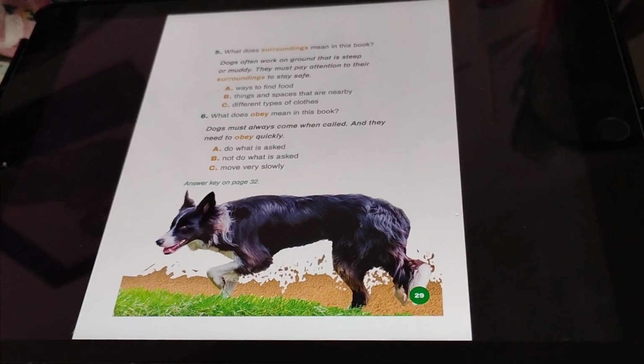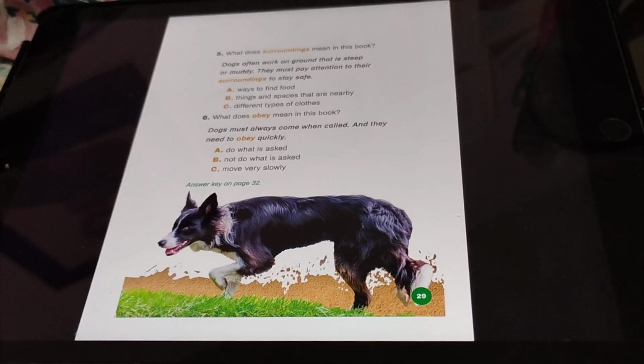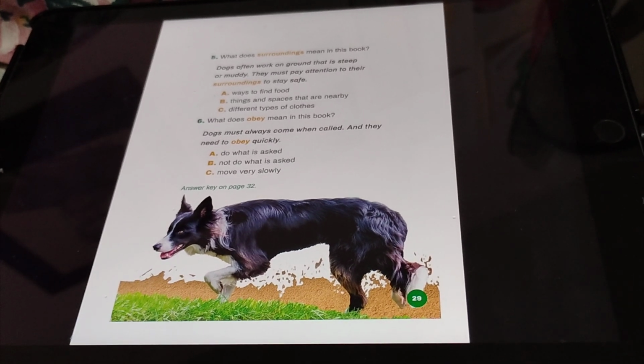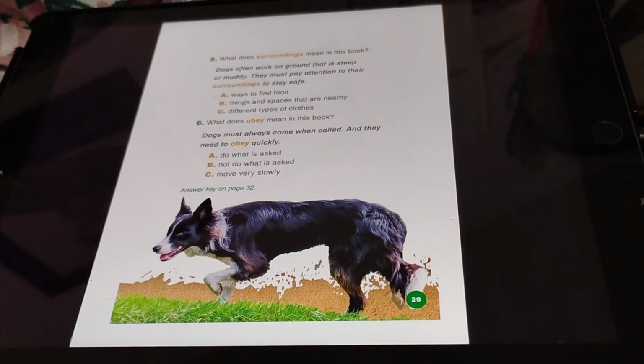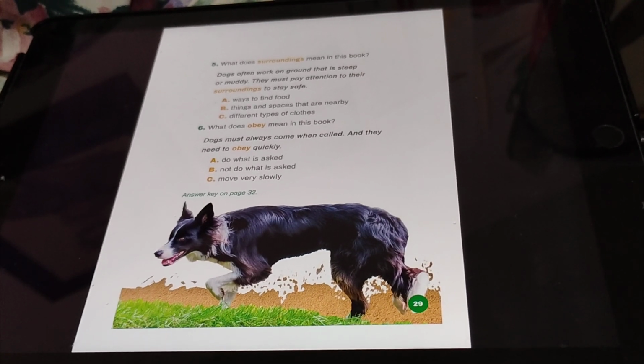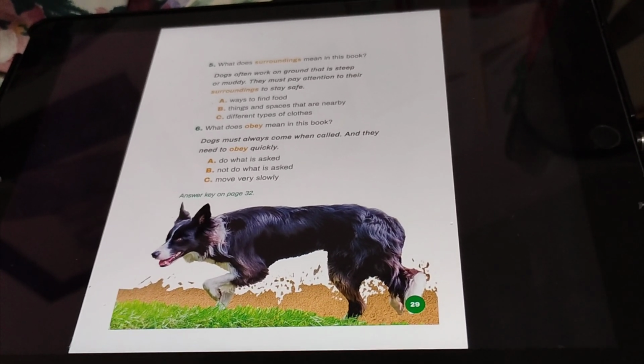What does obey mean in this book? Dogs must always come when called, and they need to obey quickly. A. Do what is asked. B. Not do what is asked. C. Move very slowly.